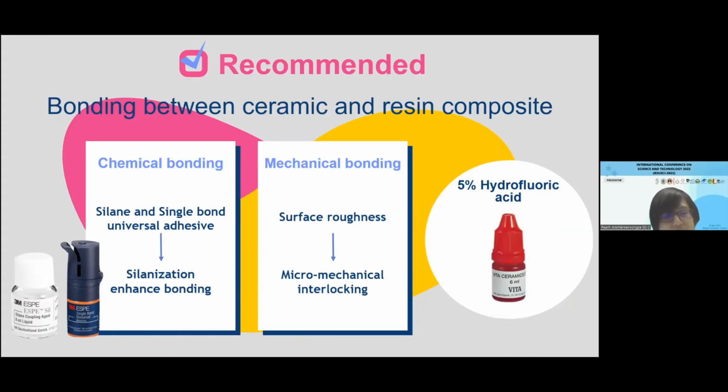After each mechanical surface treatment, silane and Single Bond Universal adhesive were applied on the surface of the material, in which silane will form chemical interaction. Both chemical and mechanical surface treatment are required to increase the bond strength of the repaired material. Hydrofluoric acid is the most effective surface treatment method for glass ceramic.